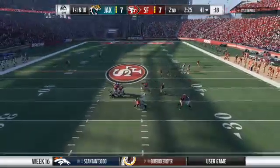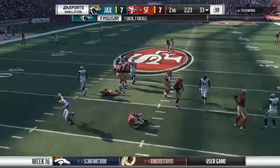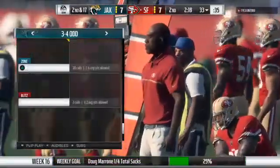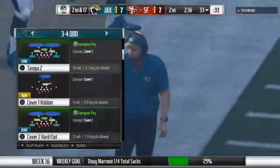Garoppolo now, 1st down throw. And the Jags get to him as down he goes. Paul Posluszny coming on the blitz. He gets him for a loss of 7.